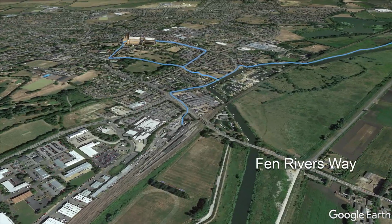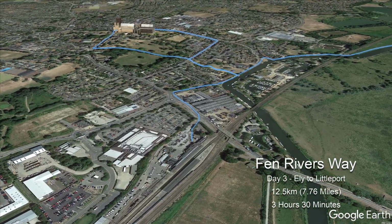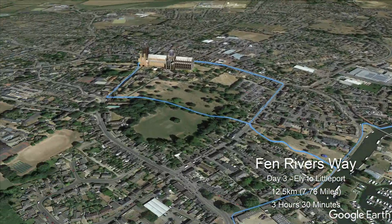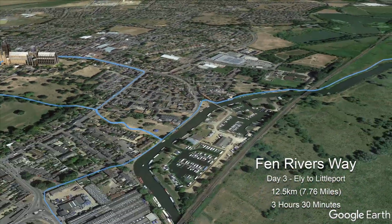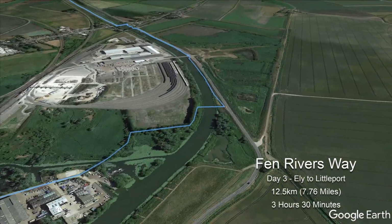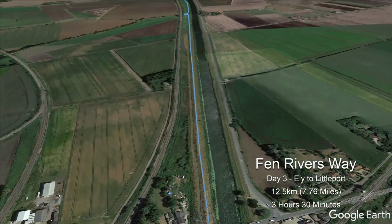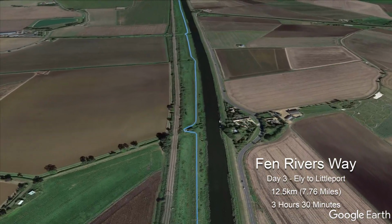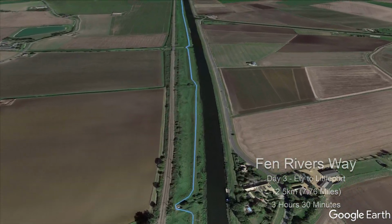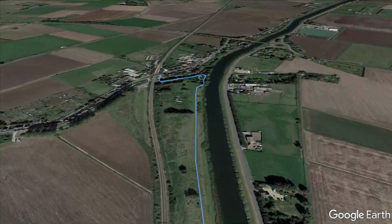The third day along the Fen Rivers Way begins in the city of Ely. A 1 mile detour has been added to take in the many highlights of this historic place before rejoining the way by the quay. It's here that the route follows the Great Ouse north along marshland and past a train depot at Queen Adelaide. After crossing to the western bank at the B1382, the route follows a straight path north-northwest all the way to the village of Littleport and the end of this short day's walk.